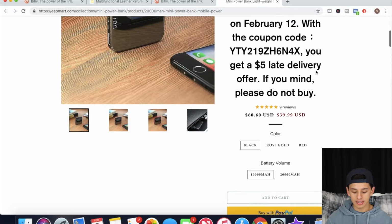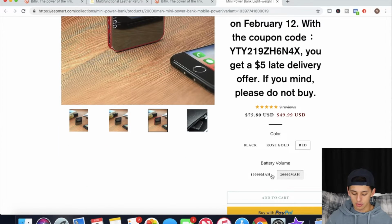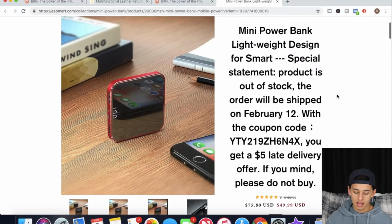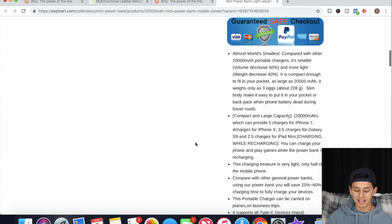So we see that they are selling this product for $39. They have multiple colors. And then they have this over here, which varies the product by $10, the 10,000 mAh to 20,000 mAh. So that's pretty interesting. And then they have add to cart and buy with PayPal, which I don't like the font on the add to cart. I think that could be better. And then the safe checkout badge. I don't think it's a very good safe checkout badge either. So there definitely is a lot they could improve on, but who cares?